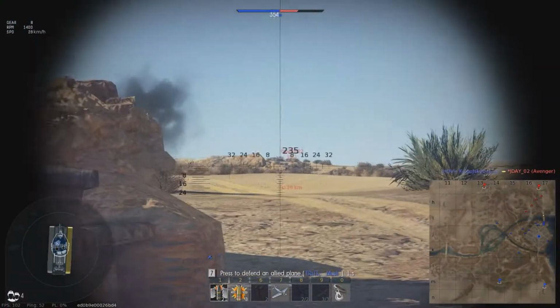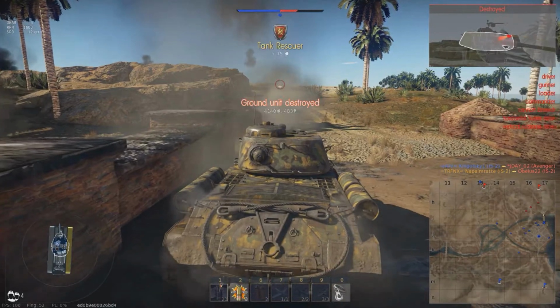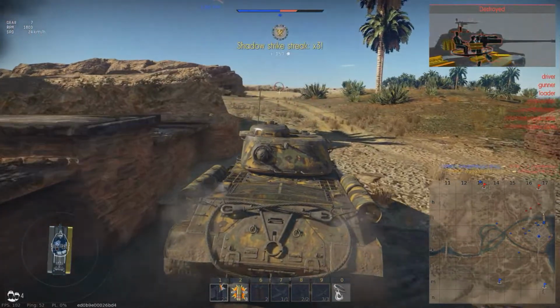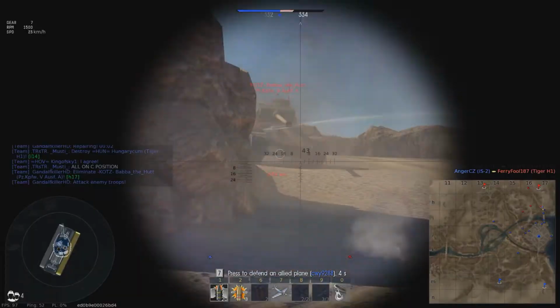Then I got tracked and I side scraped good enough. And again, this guy bounced the shot anywhere. This was a bit of luck. Also, the penetration was really strange. Then there is this scene with the Panther.